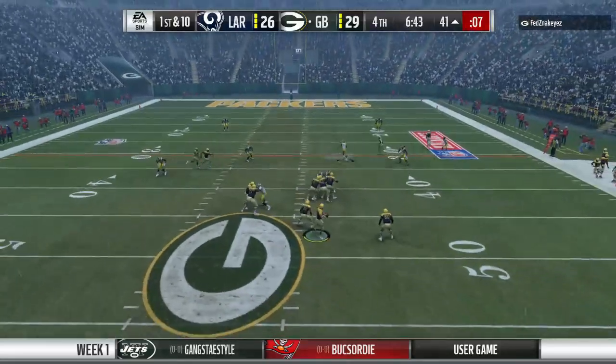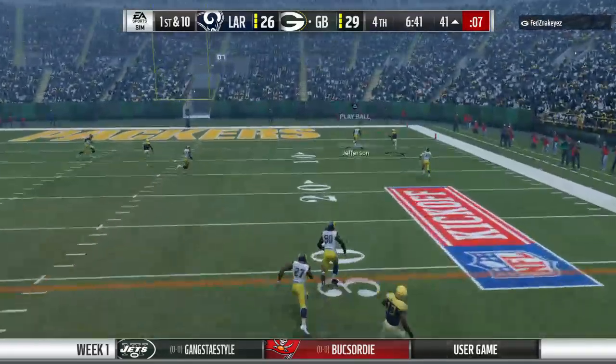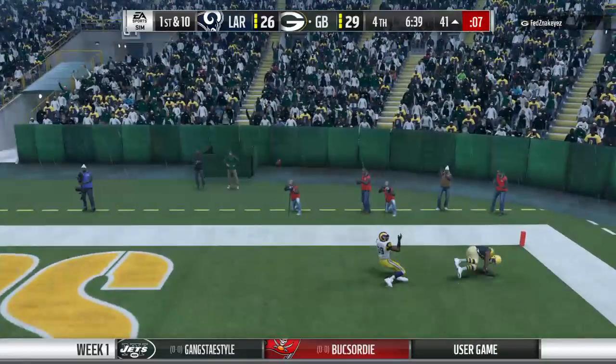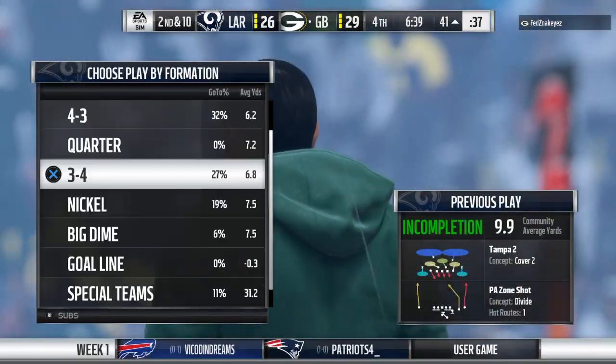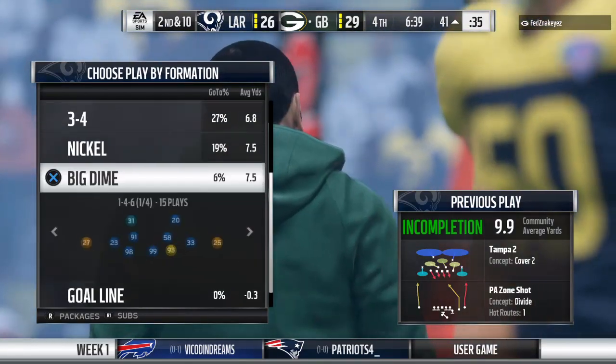Now a play fake. Rodgers. He's going to go for a big play downfield. And that one falls incomplete. Looked like he might have had position there, but he couldn't hold on to it. At 2nd down.